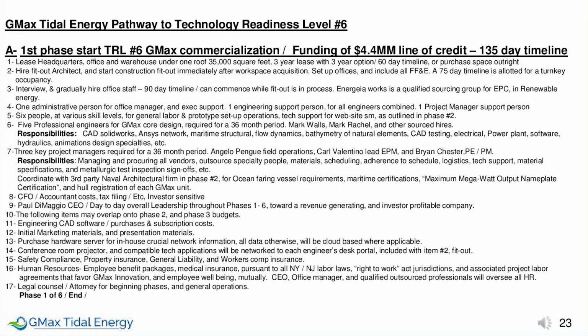8. CFO, accountant costs, tax filing, etc., investor sensitive. 9. Paul DiMaggio, CEO, day-to-day overall leadership throughout phases 1 through 6 toward a revenue-generating and investor-profitable company. 10. The following items may overlap onto Phase 2 and Phase 3 budgets.